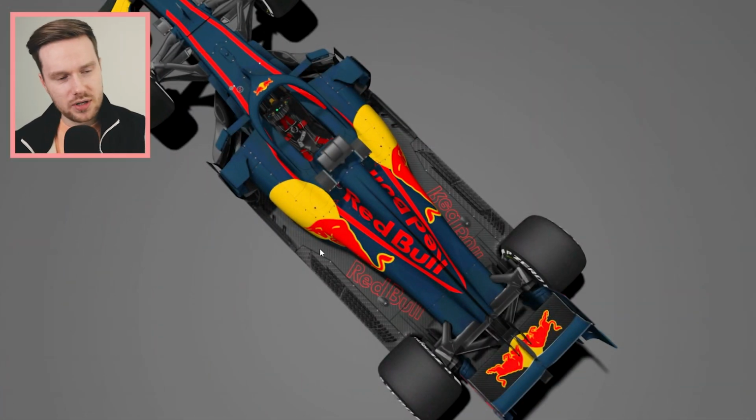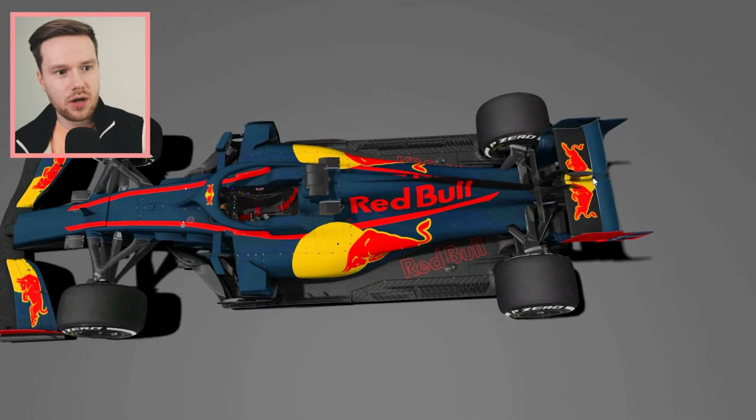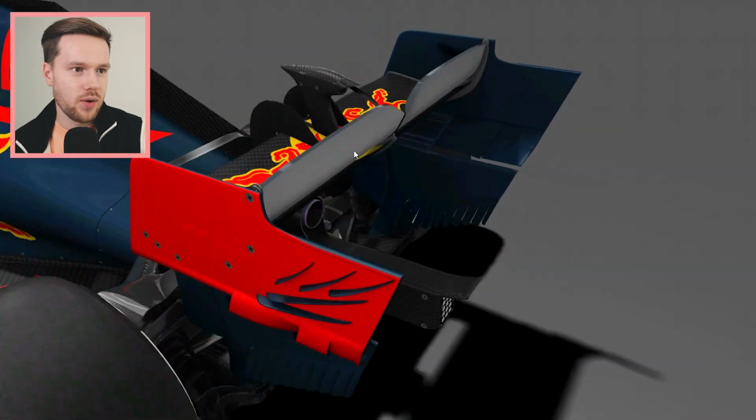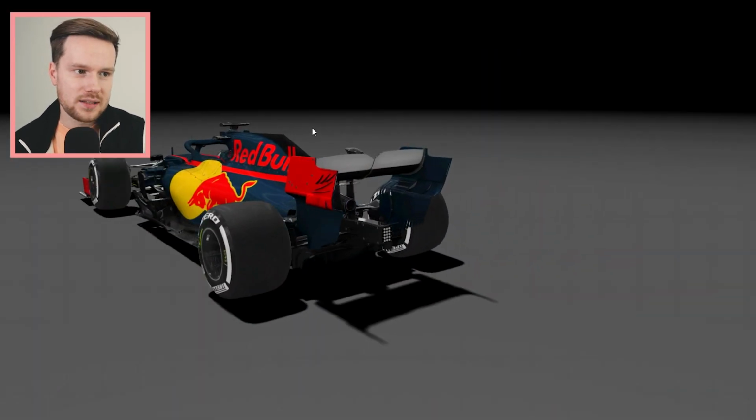And I've also put Red Bull on the floor here. Obviously, we know with the 2021 cars, this floor is going to be greatly reduced. I've also put the Red Bull logo here on the wing, and I've carboned that part of the wing out as well. And the back of the wing is white, and I'm sure you can guess why. And now for the rest of the logos to almost complete the car.